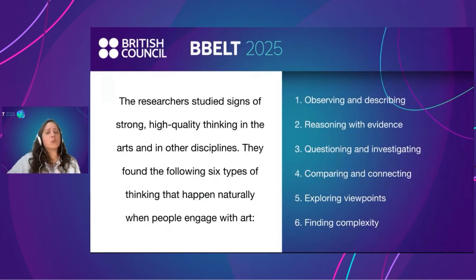And you know that while they were carrying out research, while developing this approach, they found out that while people are engaged with art, with images, naturally there are 6 key types of thinking skills that simply come up.